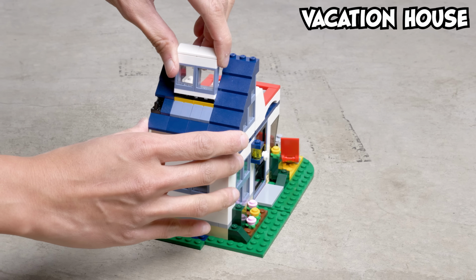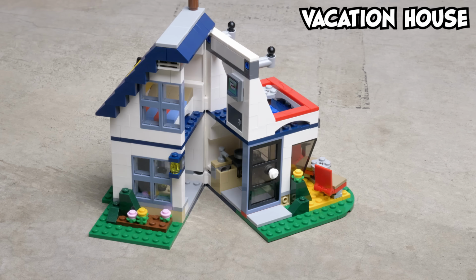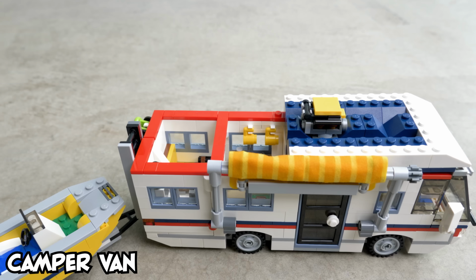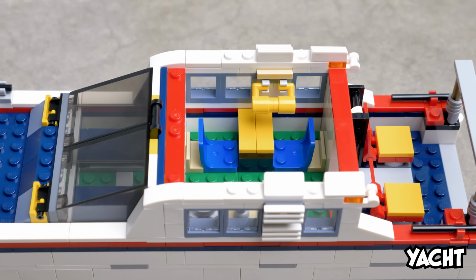There's this asymmetrical sloped roof whose windows are angled with hinge plates, making this house a modern neighborhood-enhancing architectural work. Plus, there's a friendly bear. The vacation house turns the bear into a grill. And all 3 of these use these bright coffee mugs to make us want to hang out here.